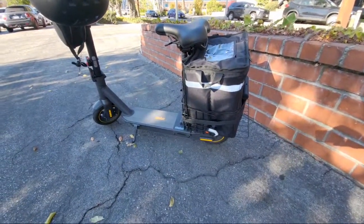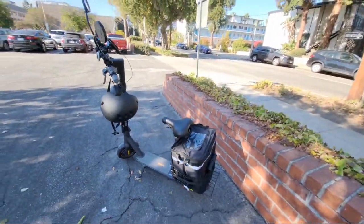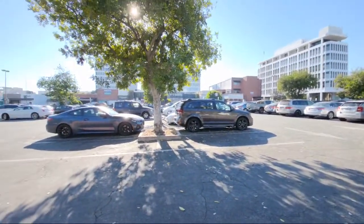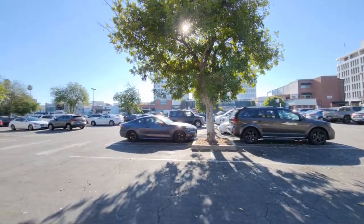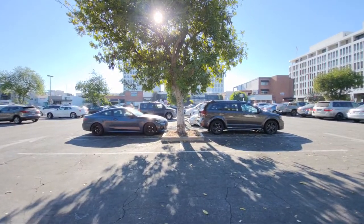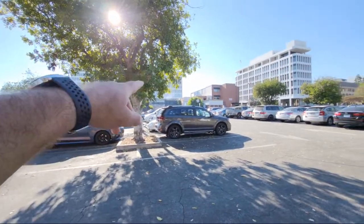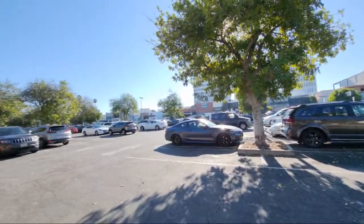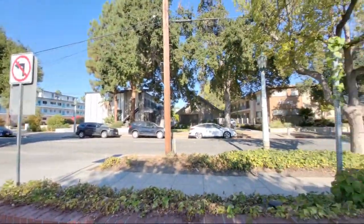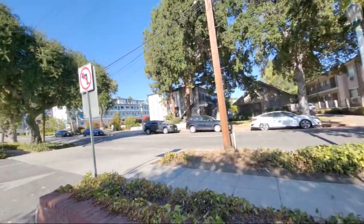Thanks, Big John. I haven't tried to carry the charger with me. I typically just go home and then charge up the scooter, but that's a good idea. I'm in this parking lot here where they have different restaurants, so maybe I can find one where I can plug in and see if they have an outlet. We have Mendocino Farms over here, Five Guys, a cafe, Panda Express. So this is kind of a hotspot area right here. And of course, you have all the apartments here to the back. But yeah, this is sunny California right here.